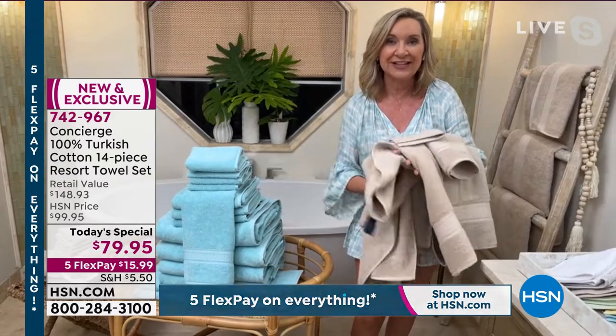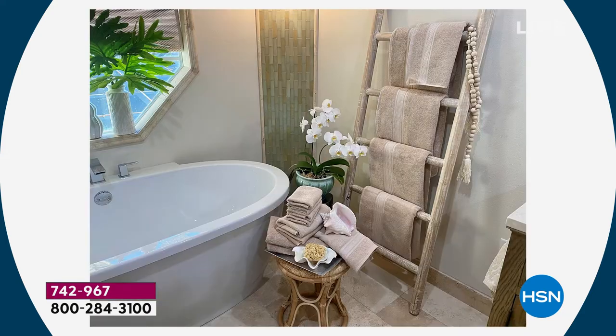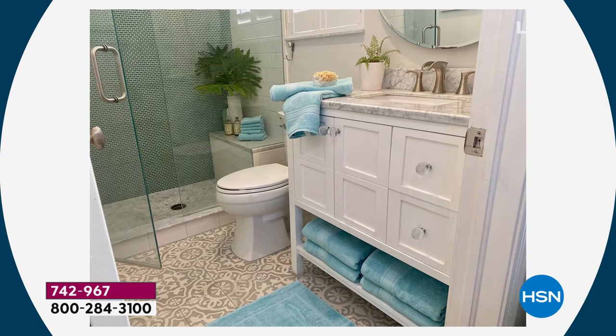They're soft under your feet. Everything is oversized. In fact, the towels are so big that they're almost the size of a bath sheet. And you can compare it to a standard. But also, I love the way they look when you get them home. I'm partial to the beige as well. It's almost like a champagne beige. It's a perfect neutral.